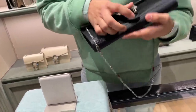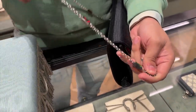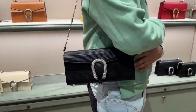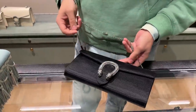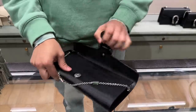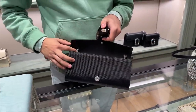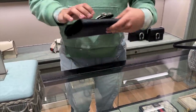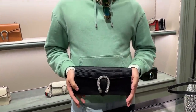Oh, the chain. The chain actually features these cute little multicolored crystals. She's a moment. She serves as an envelope clutch, but she is giving me a night at the opera. She is so fabulous, and I just can't get enough of her. The chain is completely detachable, of course. And I just think she is that elevated luxury that we have come to hunger for.